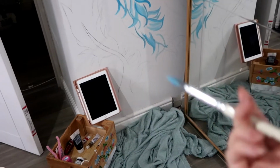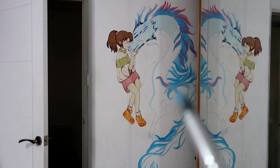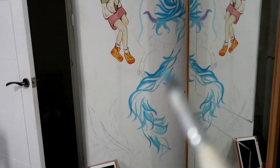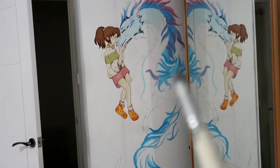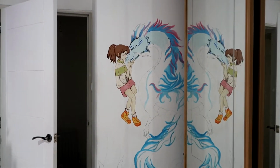This is an update and this is how far we've come with the wall. This area over there I got a bit messy, and the top I definitely messed up at the start. It is getting a little better. When I started painting the bottom half, that was 1,000 times easier than this part, and so far it is looking pretty good. I'm so excited to see how it looks in the end.